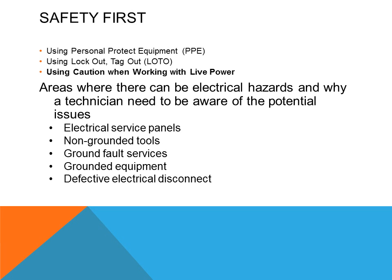Areas where there can be electrical hazards, and why a technician needs to be aware of the potential issues. Electrical service panels: it's live power all the time. Even though the breakers may be turned off, there is still power inside of the service panel. Non-grounded tools can be unsafe because they can ground out and cause current to flow through the person holding the tool. Ground fault service is there for protection.